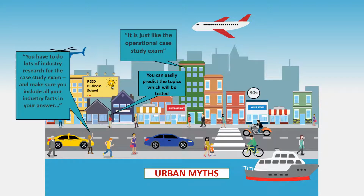You also need to make sure you appreciate the difference between the operational case study and the management level exam. Although both exams test the same skills, they are in very different proportions. At this level, you should be acting as a finance manager rather than a mere finance assistant, and so more evaluation, decision making, influencing and leadership will be required in your responses.